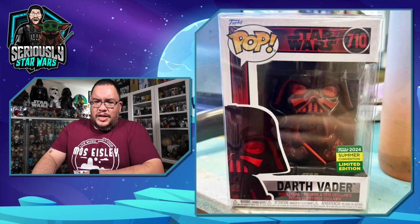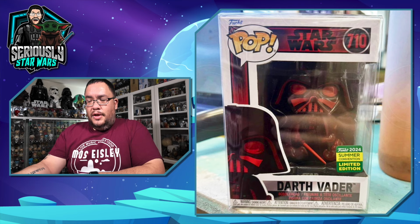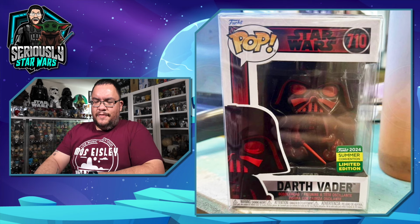So I believe these are exclusive to Funko Shop if you're in the States. In Canada, if you're in Canada like me, I believe you'll be able to pick them up at GameStop. So I would imagine they should be coming around July 25th if they're on time. They're not always on time with the stuff.